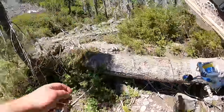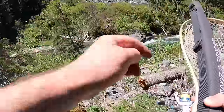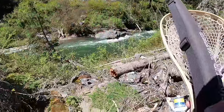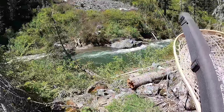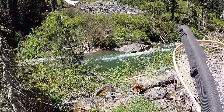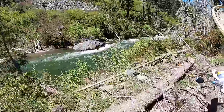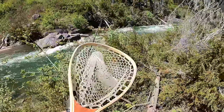Hopefully there's a nice deep hole over here. Ooh, look at that, man. This is a good hole. We're gonna make sure not to spook the fish if there's any in there. Oh man, I'm seeing some shadows. I think it's just the waves, something teasing me. No, okay, I thought there were some monster fish, but those would have to be like salmon. There's a little rock right down there, I think, where we can go.